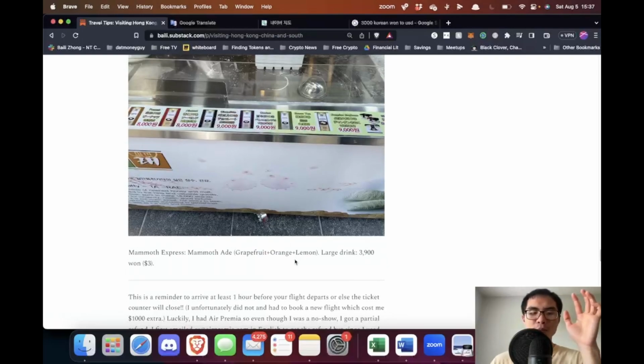And just a small reminder, make sure to show up to your international flight at least 1 hour before your flight leaves. Otherwise, they're not going to let you board because the ticket counter is going to close. So definitely plan to be at the airport way before an hour. And if you happen to be running late, just order a freaking Uber and just go there faster. Don't be stupid, okay? Because I was stupid and I lost some money that I don't like to talk about.